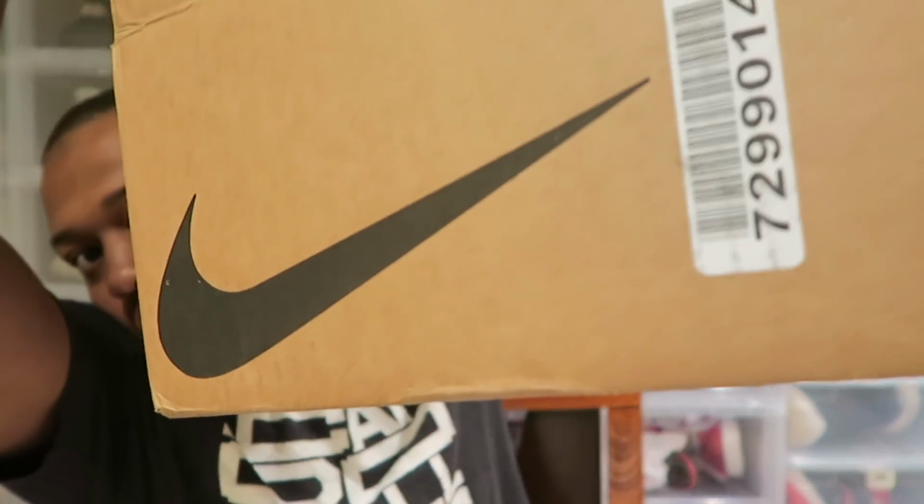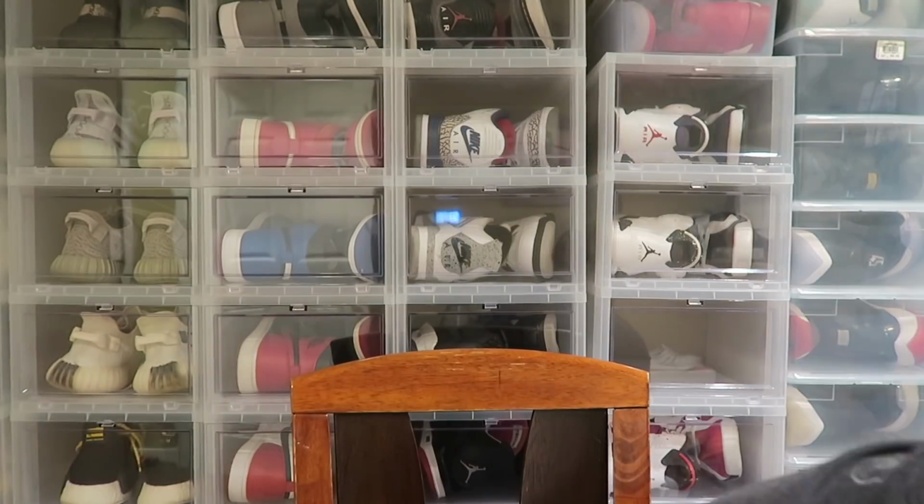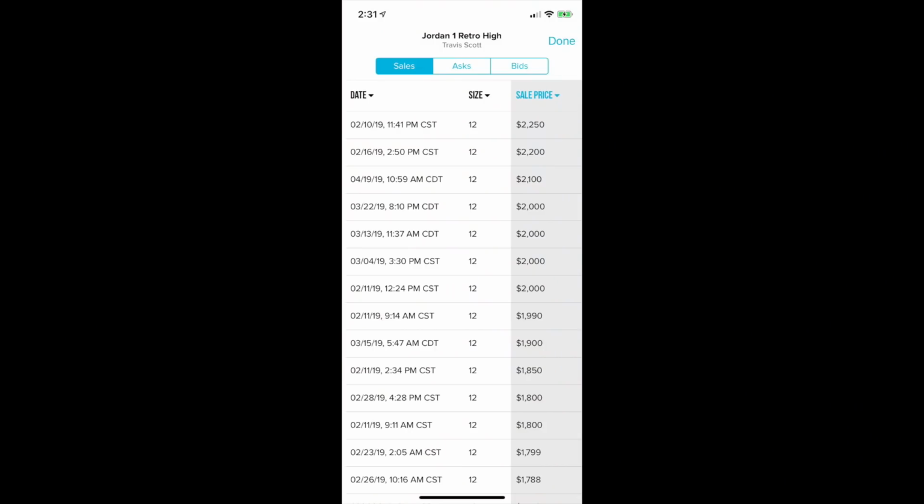Got the Travis Scott Air Jordan 1s, Nike, obviously. Always trying to get you robbed, but we won't talk about it. Travis Scott's, man. For the most part, pretty much everybody knows. Everybody has seen all the media around this shoe. The hype is crazy. Monitoring the resale prices, obviously they started at, people were buying them for $2,000. People were buying them for $1,700.